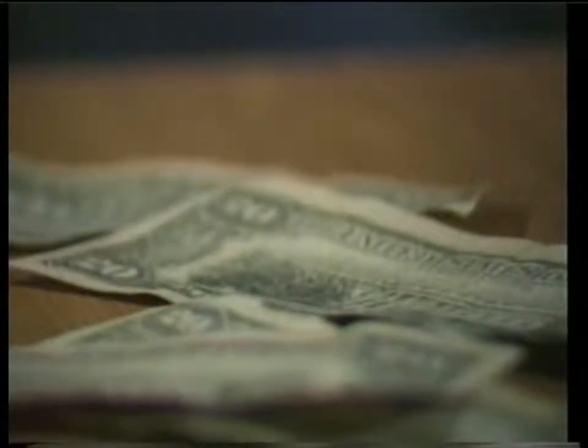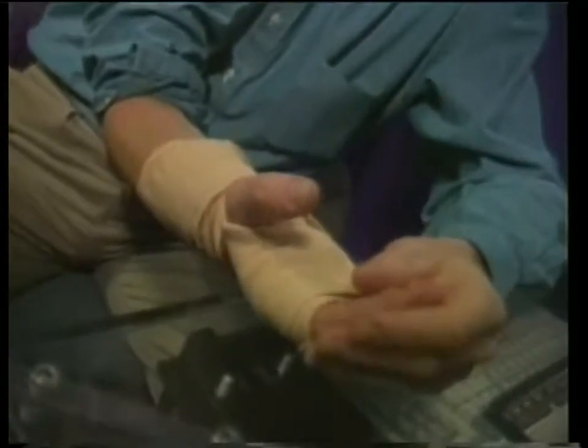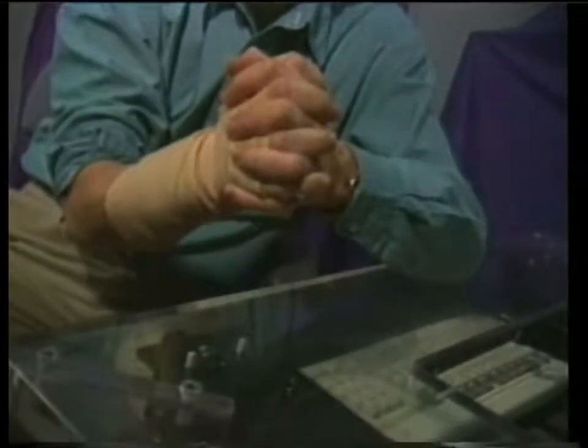Carpal tunnel syndrome can cause crippling pain for months or years. Surgery, however, can bring relief to many people. But if the patient returns to the same activities that caused the carpal tunnel syndrome, then the ailment has an 80% chance of recurrence.